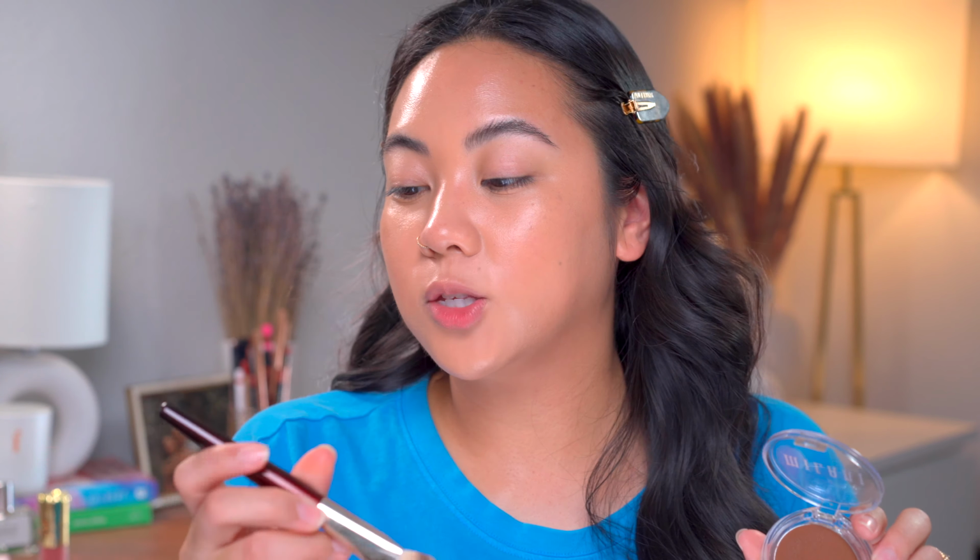I'm just going to apply this with the BK 109 brush. I finally got my hands on this one. It's just a smaller version of the 101 brush, which is perfect for bronzer.